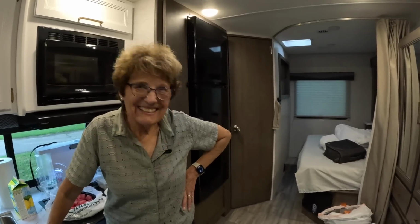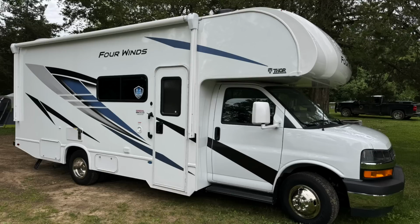All right. So after we have driven it and camped in it and investigated it front to back and side to side, lived in it, here's our evaluation of the Thor 4 Winds. It's a pretty nice entry-level Class C cab-over RV. What did you like best? Well, that it's entry level, that it's affordable. For those that don't have a lot of money, it's a way to get started. It is, and it's well priced.